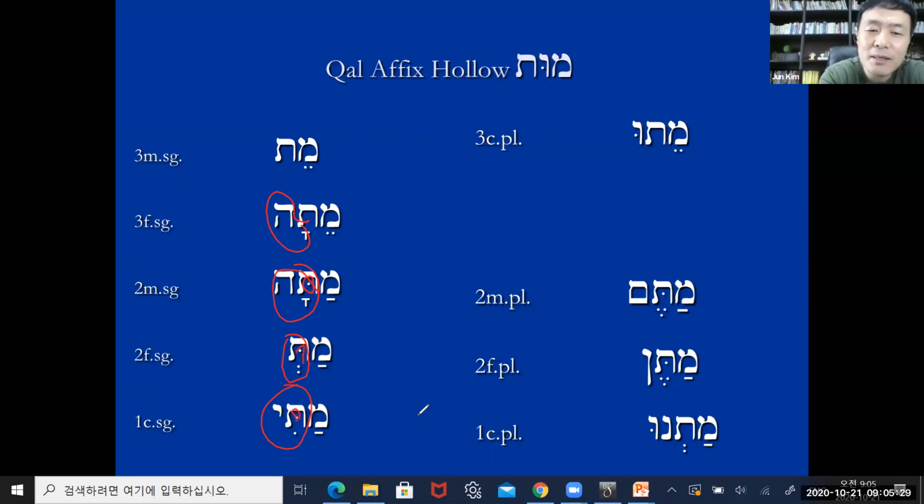It must be taf, taf, like this. So mut is mut, and then the t ending is t. So we must have two taf here. Are you following me? But we don't normally double the sound. So we put these two together, and then together with assimilation, dagesh forte, doubling.